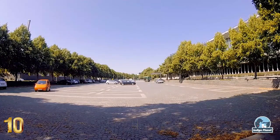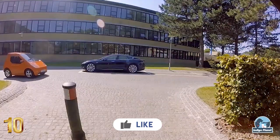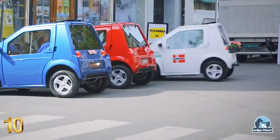The Buddy was EU approved as an electric four-wheel motorcycle, and it can be used as an ordinary vehicle without restrictions, and drivers require only an ordinary driver's license.